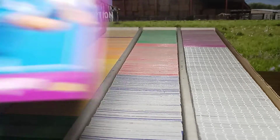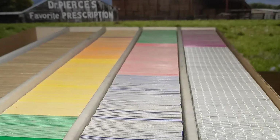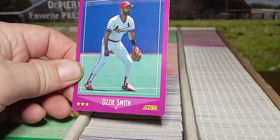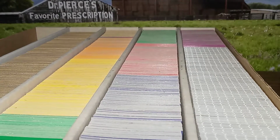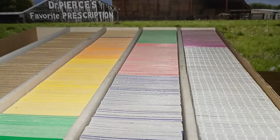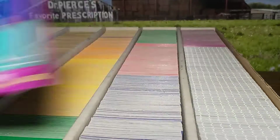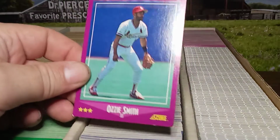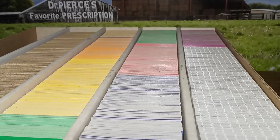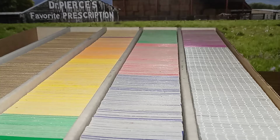Old George Brett. He was a good star of the 80s. Great hitter. Ozzie Smith, a great defender. He was a fun one to watch. Wizard of Oz. So I like to pull out Ozzie Smith cards too. He was one of my childhood favorites when he did the backflip. Pretty cool. Don Mattingly. Donnie Baseball.